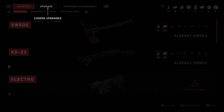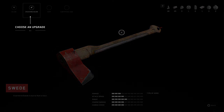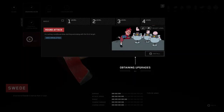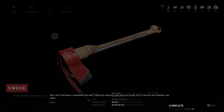Can I resist? Now let me show you what I can do. Professionally, I mean. I've seen it. Literally. Crispy critters. I am here to help you upgrade your red-hot pocket rockets. And believe me, handsome, you can upgrade whatever tickles your fancy. Weapons are useful. Open the corresponding window, Major. Get rid of that glove, handsome. You don't need him anymore now that you've got me. I'll service you however you want.